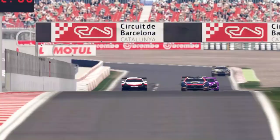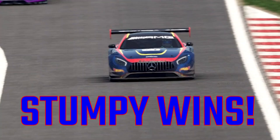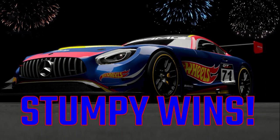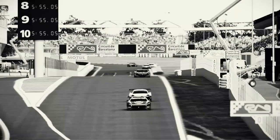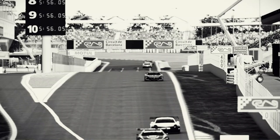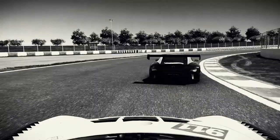Look at the time between me and you. Stumpy for the win! Oh my god! I couldn't get out of the last corner, I kept wheel spinning. Oh my god. That was awesome. Well, good race, Stumpy. Well done, mate. Yeah. No, I had a Porsche, I think a Renault sniffing around the whole time, so it was good. I was right there behind you the whole time. I could hear both cars.